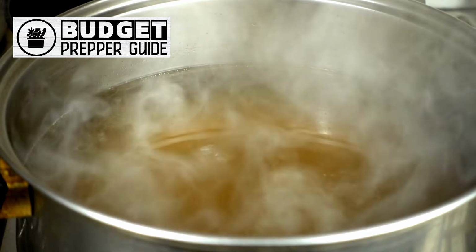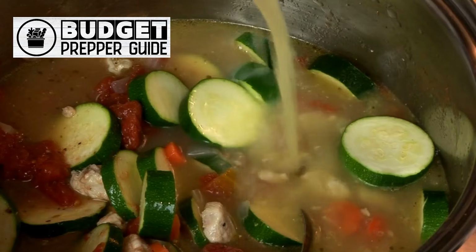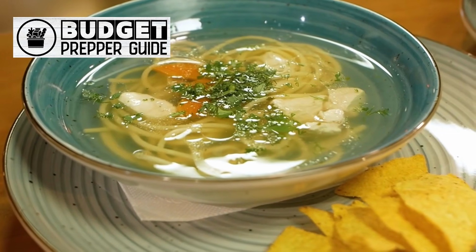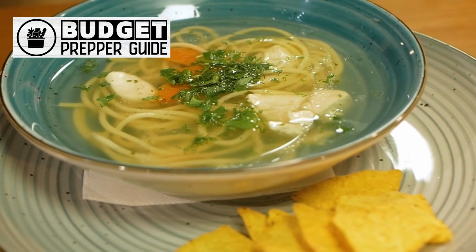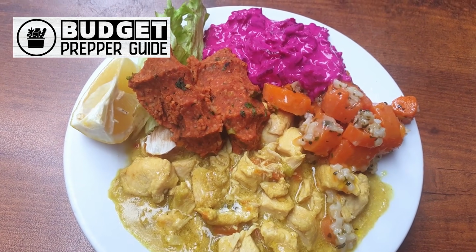Bouillon cubes are basically concentrated broth pressed into small squares. Broth base comes in jars or tubs as a paste or powder. Both do the same job, adding depth, saltiness, and richness to meals without needing fresh stock or complicated prep. And when you're living off pantry staples, that kind of flavor boost makes all the difference.